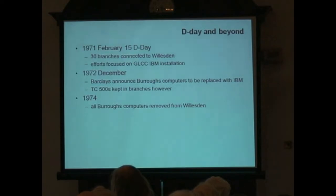Barclays basically announces that Burroughs computers are to be replaced with IBM, not because Burroughs was a failure, but because we need to rationalise our computers now. We've merged with Martins, and we're replacing with one supplier, which happens to be IBM. That was the rationale. And also, the Burroughs project wasn't seen as a failure because the TC500s, half of the solution, were kept in the branches, and the TC500s were modified to talk to the IBM mainframes rather than to talk to the Burroughs machines. So there was a way of saving face.